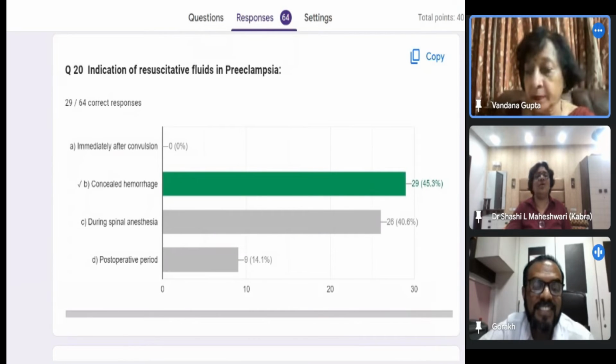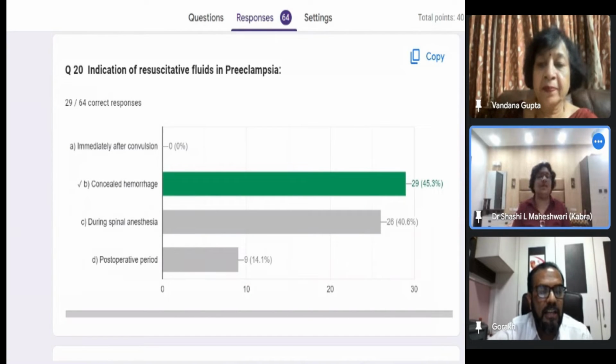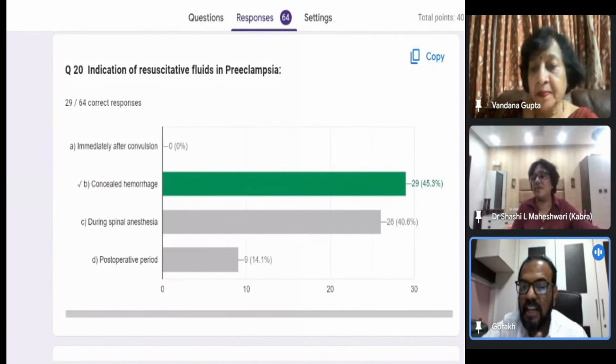Okay, so the last question is indication of resuscitative fluids in preeclampsia. So 45% have given the correct answer. Answer is concealed hemorrhage, where we need to give the resuscitative fluids. Here again, I would like to add one line, that we have to discard the 5% dextrose from our practice, obstetric practice.